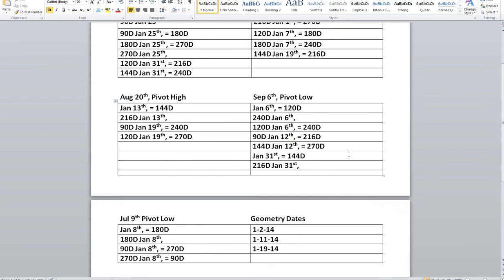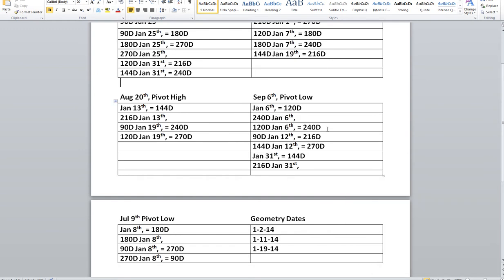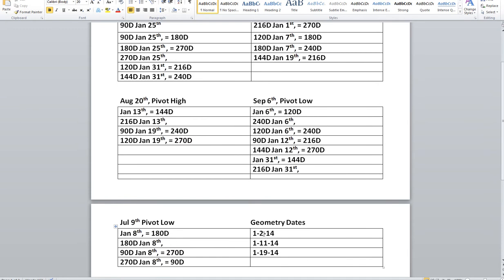Yep. And on geometry dates, I'm putting them in their own category now. I have today, and I have the 11th and the 19th. You see there's a few here on the 19th, so we've got to keep an eye out on the 19th. It looks like it's a big day. And I don't even know if that day is a day that's open. That's Sunday, so that'll probably be the Sunday night session when it opens. So just keep an eye on these dates. Today looks like it's a big hit on the geometry dates.